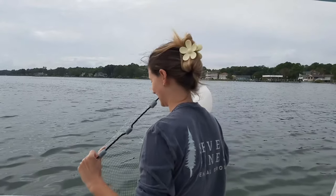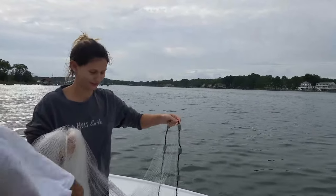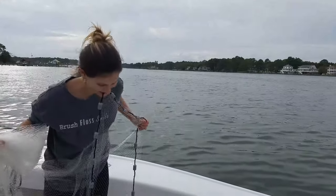Alright, there she goes in the teeth. We're getting Nikki right with a cast net. One in your mouth and one in your right hand. Yeah, grab down a little bit. So this is all I need.